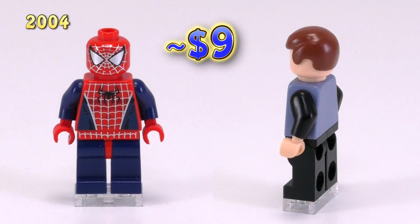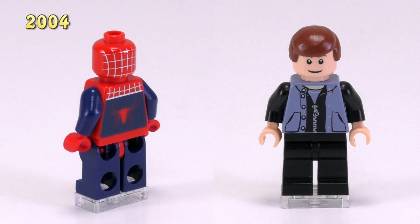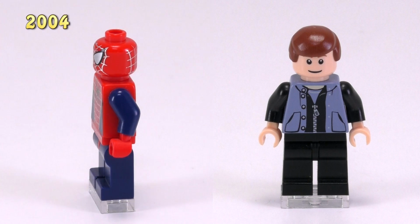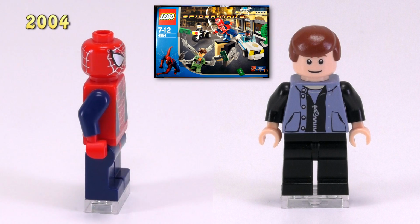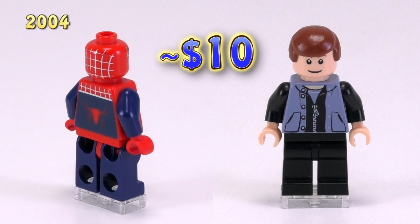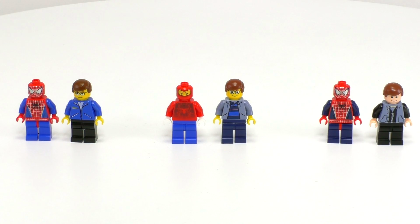He came out in the set Doc Ock's Hideout 4856, but this dark blue Spider-Man, I don't know why he's dark blue. Maybe his suit got a little darker in this movie. I don't remember it getting darker, or perhaps LEGO just decided that it looked better this way and used a different plastic, but either way, he came out in Doc Ock's Bank Robbery, plus a bunch of other ones, and he was originally listed as $10 about 6 months ago when I checked this last time, and now he is $25. So these original 6 figs for Spider-Man have increased quite a lot.